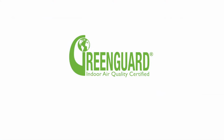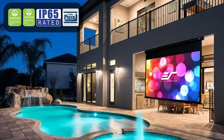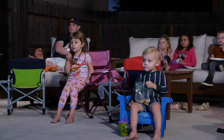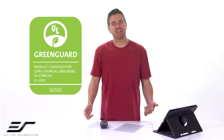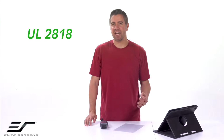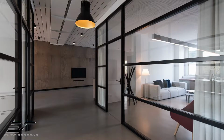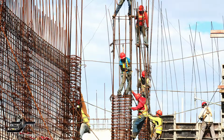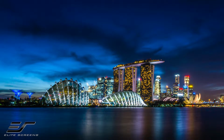Our topic is Greenguard, UL 2818, that safeguards clean air quality. So you know that green logo that says Greenguard on some of our products? This is why you should care. Greenguard, or Underwriters Laboratories, UL 2818, is a certification that products are recognized and preferred by leading sustainable building programs, government agencies, industrial standards, building codes, and institutions from around the world.